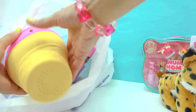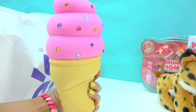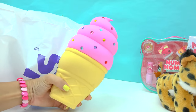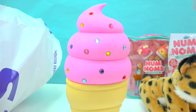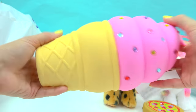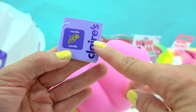What else did they have? Oh, they had these big, big jumbo ice cream cones. Can you imagine if this were real? Look at the size of this ice cream cone. I just want to bite into it. So it is bigger than life size. It's a giant ice cream. It's got really cool pink jewels all over it and a very detailed cone. And I feel like it's scented. I can smell something vanilla. Oh, yes, it says right here, vanilla scented.